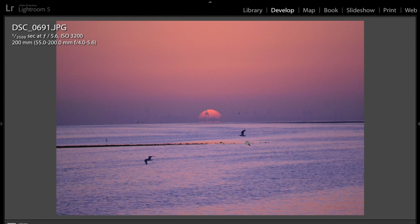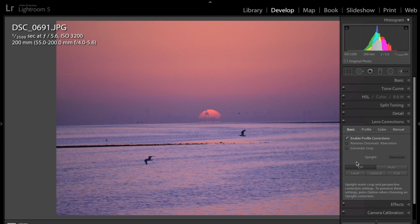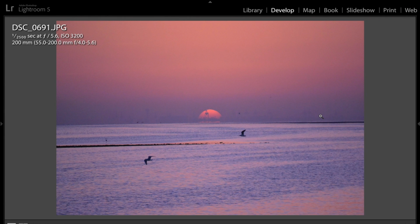A couple suggestions: these birds that are up here, they kind of just look like noise, or dirt on your sensor or something, so I would clone those out. You might even want to consider these ones right here and just keep these three that are in the lower part of the frame. Also, the image is very, very slightly crooked. This end is slightly lower than that end. You would just go over to lens corrections, enable profile corrections, and then click level. And you can see how it just very slightly moved. So that's all my suggestions on this shot.